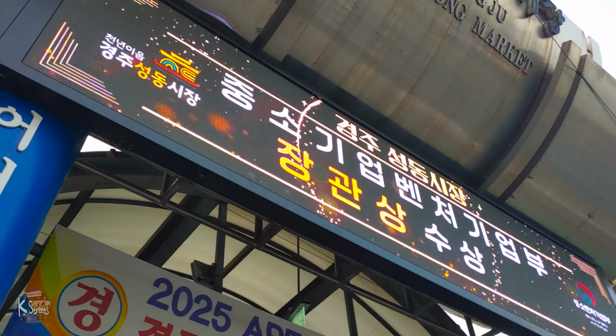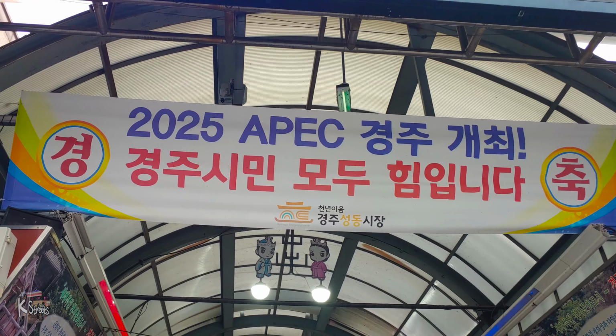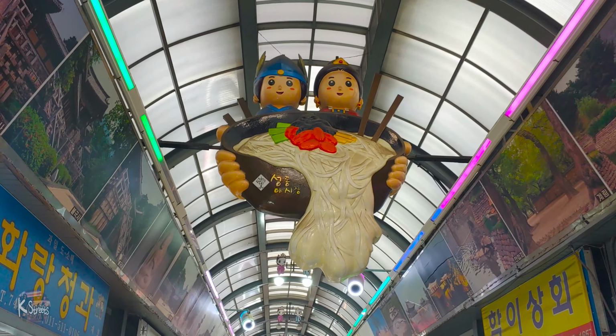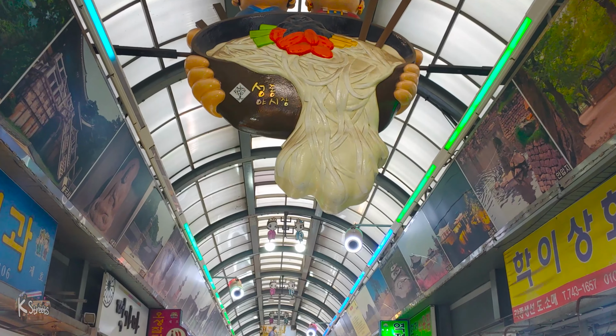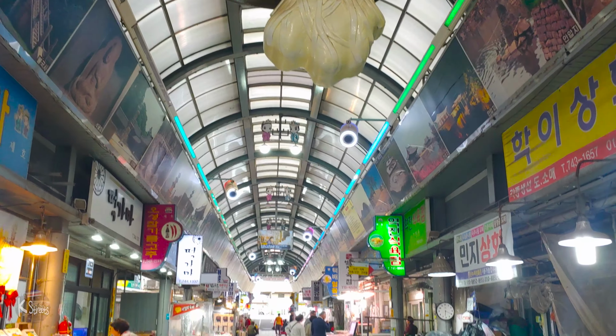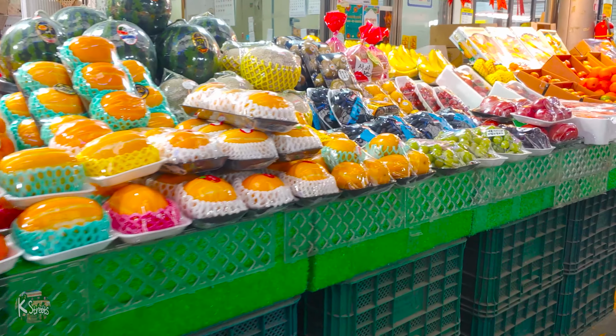Among the many food options, the burdock root gimbap and Korean-style buffet are especially popular. Before the pandemic, visitors would line up to get a taste. With many of Gyeongju's major tourist attractions nearby, visitors can enjoy not only delicious food but also the rich history and sights the city has to offer.